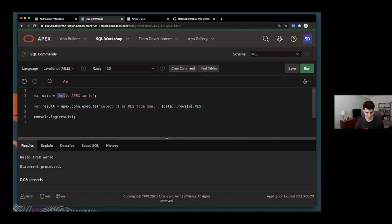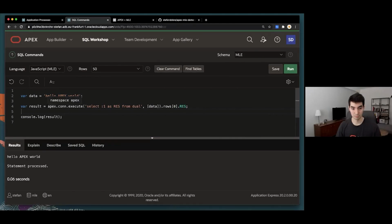We could have just printed this out, but just for a demo, we sent data into this query and we got data out again. And you can do here all types of DML operations, right? Update, delete, all of that stuff. You can also run PL/SQL.